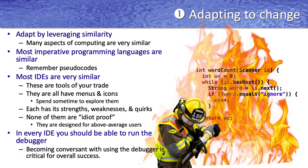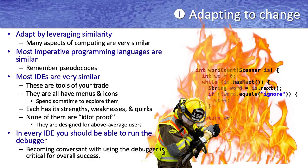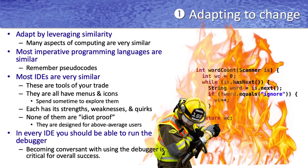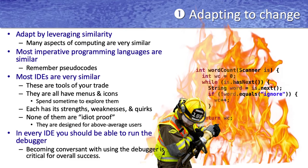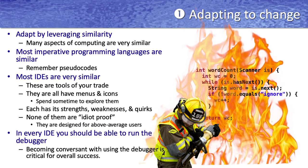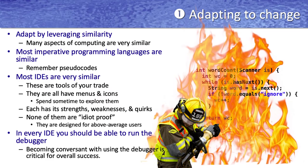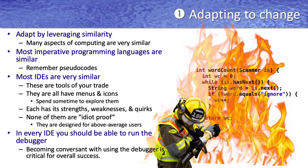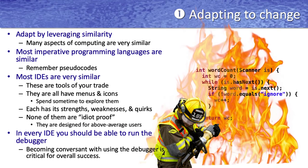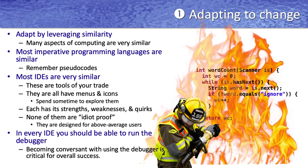And every IDE, doesn't matter which one you use, you should be able to use the debugger. Debugger is the most important tool for development. And this is like a firefighting tool. That means when your program is on fire or has a bug, this debugger is the only one that will be able to help you to step through your code, observe variables, observe multiple threads, and to be able to troubleshoot the problem in a successful way. So make sure it doesn't matter which IDE you use, you should always be able to use the debugger for the corresponding language, be it Java, C, or C++.